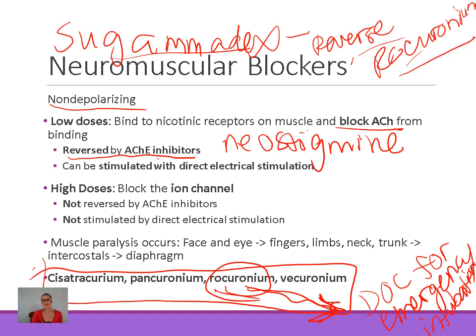Also, the reason that these can be reversed by acetylcholinesterase inhibitors is that you're blocking the binding site for acetylcholine. If you give an acetylcholinesterase inhibitor, you're going to increase the amount of acetylcholine that's present in the gap, and it can overcome the blockade of the neuromuscular blocker.